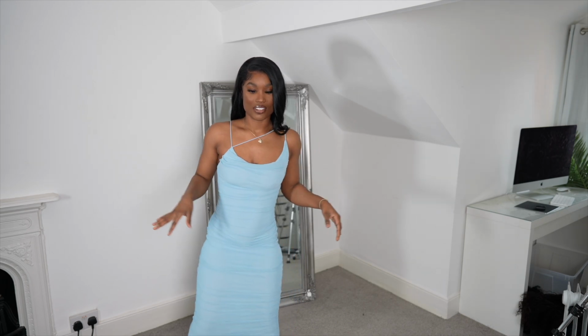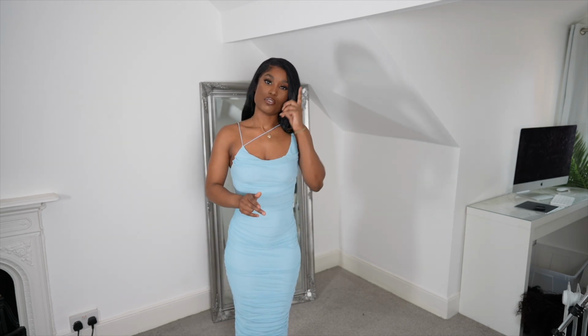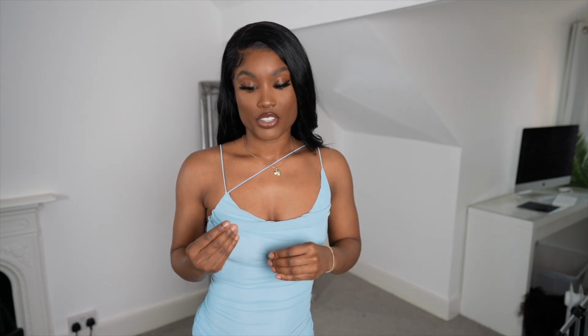Again, it's very stretchy. As you can see, I can move around in it, but it's tight at the same time, which is great. So yeah, super comfortable. Again, it's one of those dresses that you can go out with the girls, dinner, day, or just any kind of vibe. I really love this dress. I love how you can dress it up. Cute bag, cute heels, cute hair, makeup.